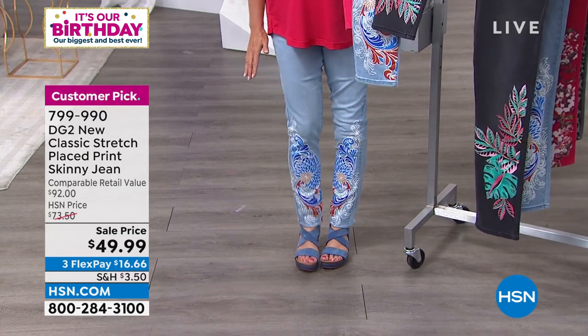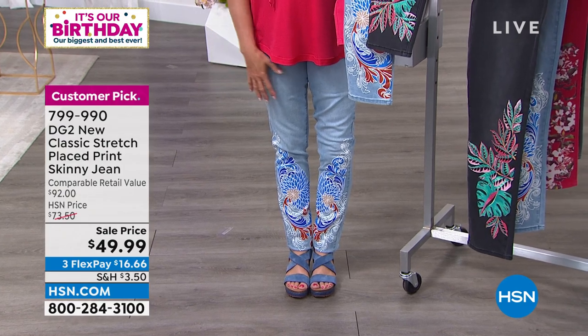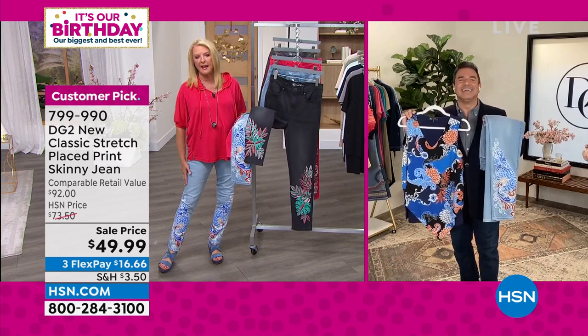And you know what I really like, Sam? I'm going to put my legs together so you guys can see. Thank you for positioning the graphics correctly, because they tell a story. Yeah, and I kind of want you to talk about how you guys position these to really make your leg look as slim as we can.